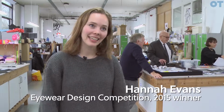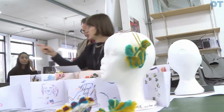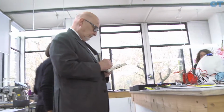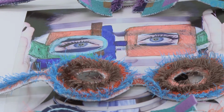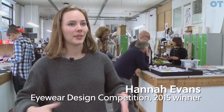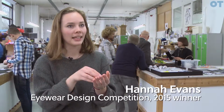Well, my name's Hannah Evans, and I do fashion women's wear knitwear, and I entered the 100% Optical competition last year. It was a really good experience, and I wanted to do it because I'd never done anything to do with eyewear before. The thing that I've noticed most with eyewear design is that you've got such little space to play with all the different details. When you're working with fashion, you're often working with big shapes that sort of cover the whole body, but with eyewear you really have to kind of zoom in. It's a great pleasure for me to see the work that can be done in such a small object, and yet there's so much creativity that can go into it.